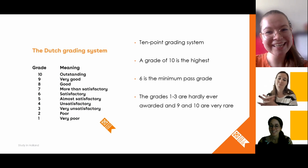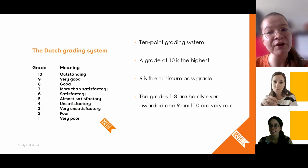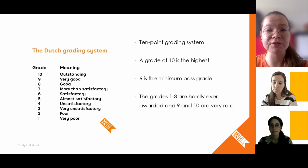Now let's talk about the Dutch grading system. Again, there are many different grading systems in the world, and in the Netherlands, the 10 system grading is used both in the secondary and higher education, where 10 is the highest grade and 6 is usually the minimum pass grade, but in some universities it can be 5.5.